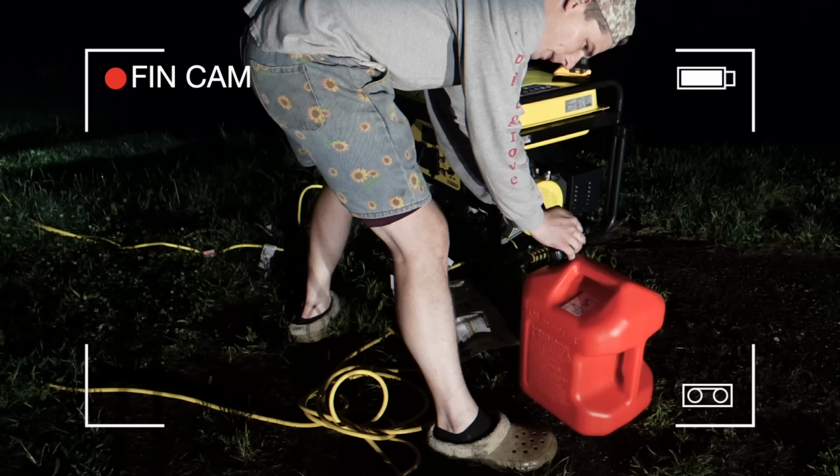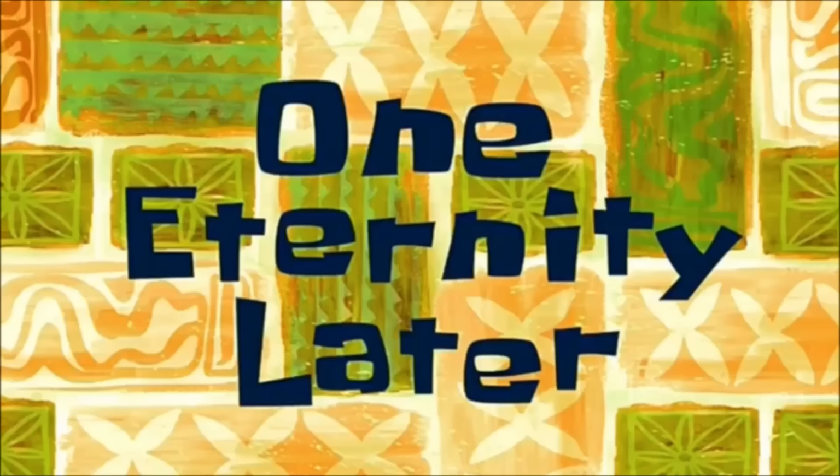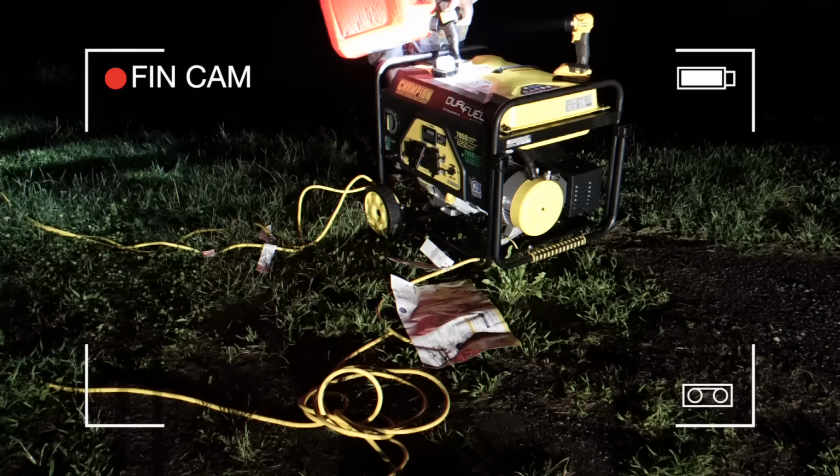I hate these modern gas cans. I barely even use the old ones and I still hate these. Oh shit. There's some stupid plastic bar in the middle of this hole, so I can't just let it loose or it splashes everywhere. I didn't think this would take 2 hours when I set up the camera. Is there anybody timing this? One eternity later. God, this is why I hate gas. Oh, I'm spilling everywhere. I smell like shit. This is actually really pissing me off.